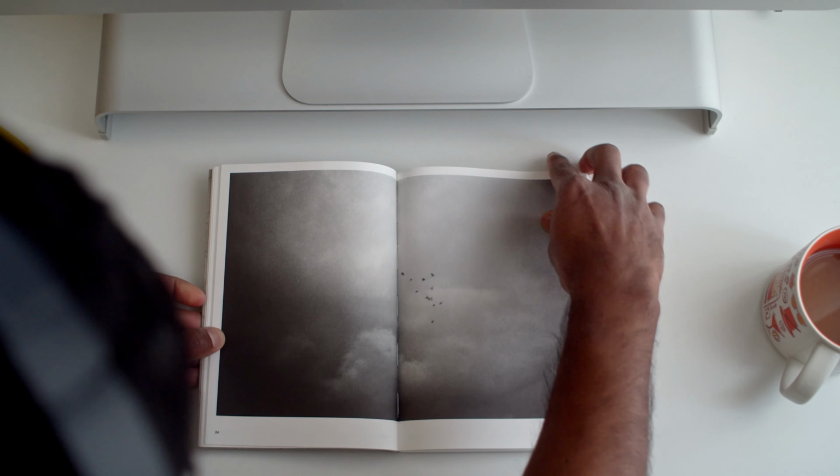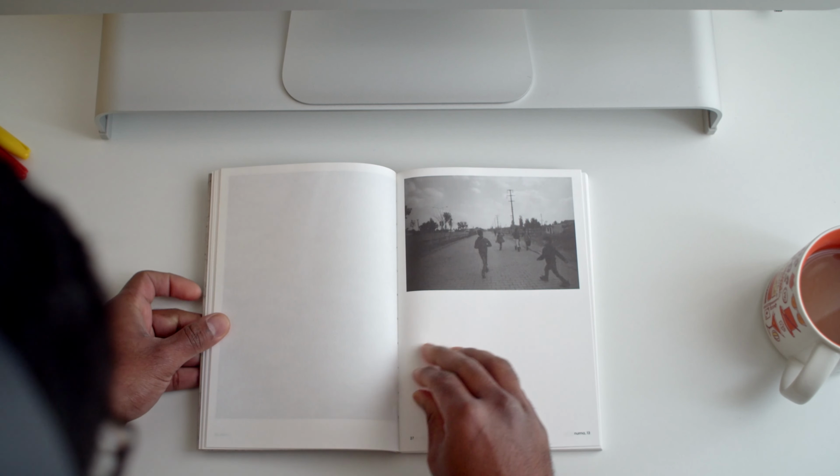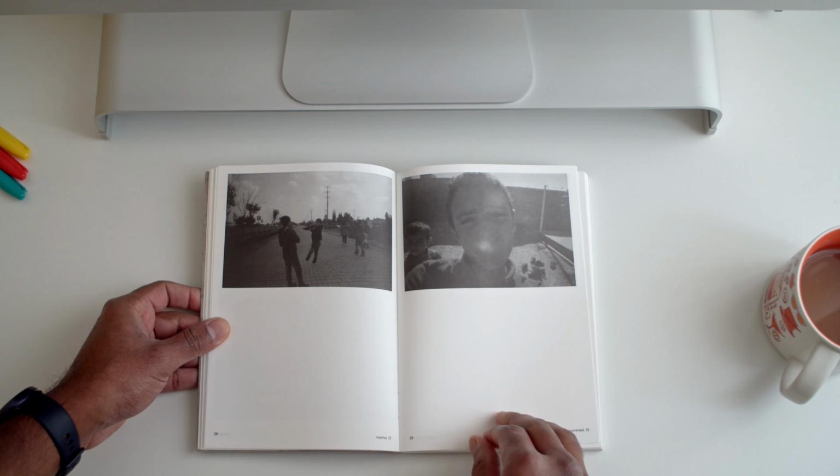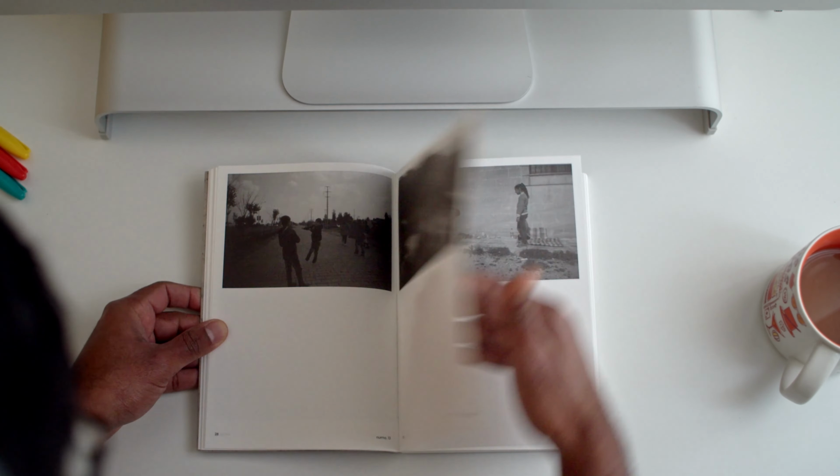This truly is a view from the other side of what we've seen so far in these conflict zones. Usually they're documented by outsider photographers, but this is quite a refreshing way to be able to look at their world through the eyes of these children.